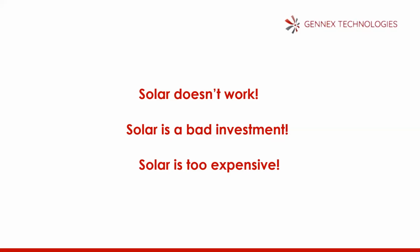So solar energy or solar power is relatively maintenance free because it doesn't contain moving parts. You don't need to oil the joints. You don't need to oil hinges, just little maintenance. And it can add a lot of value to you.